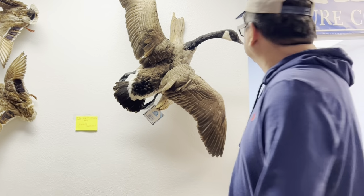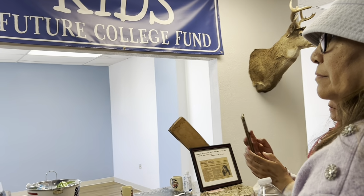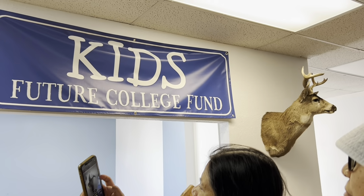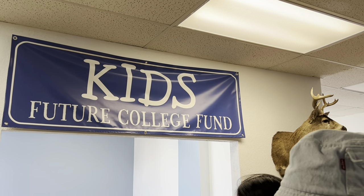Then on the wall, you'll see our venison, our typical black tail deer. We're only allowed to hunt bucks. Our hunting season will start on August 1st and end December 31st. We are not allowed to hunt the doe. They are protected. That's it.